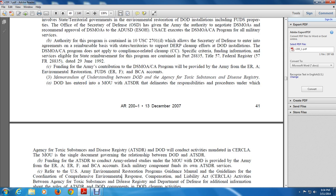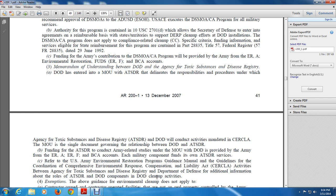Each military component funds ATSDR services. Refer to the U.S. Army Environmental Restoration Program Guidance Manual and the Guidelines for the Coordination of Comprehensive Environmental Response, Compensation, and Liability Act (CERCLA) activities between the Agency for Toxic Substances and Disease Registry and the Department of Defense, for additional information about the roles of ATSDR and DoD components in DoD cleanup activities.